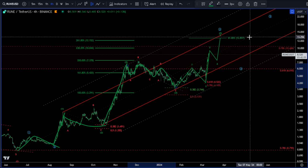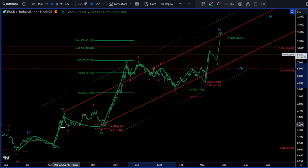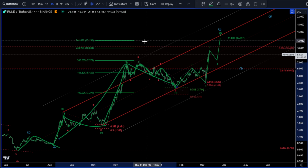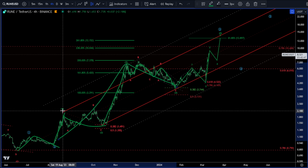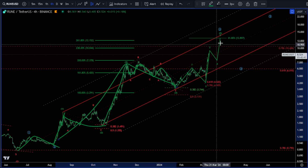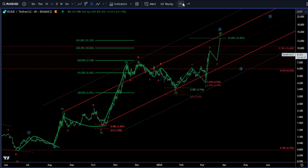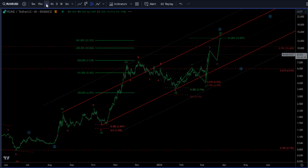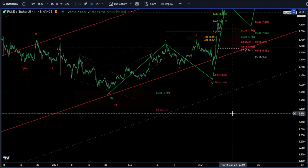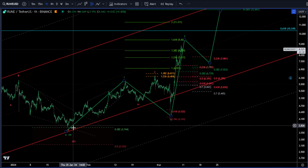Target currently is 1289. That's the extension of this 1 through 3 off the 4th, and the 2.618 extension of wave 1 off wave 2 is at 1215. So there's a lot of confluence there. You can see it lines up with our pitchfork as well from the beginning of this wave. So this is our 4th wave low over here.